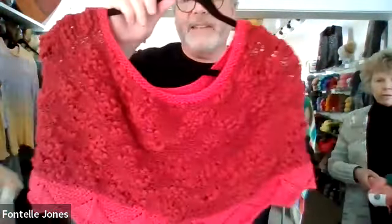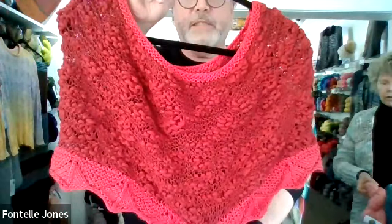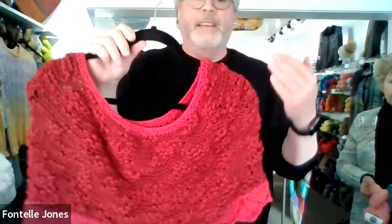So it's all about texture. You can see the flat areas where it got narrower. You can see the little bumps and slubs. And it's just a perfect little piece. It's an easy yarn to knit with. The hardest thing is casting on.